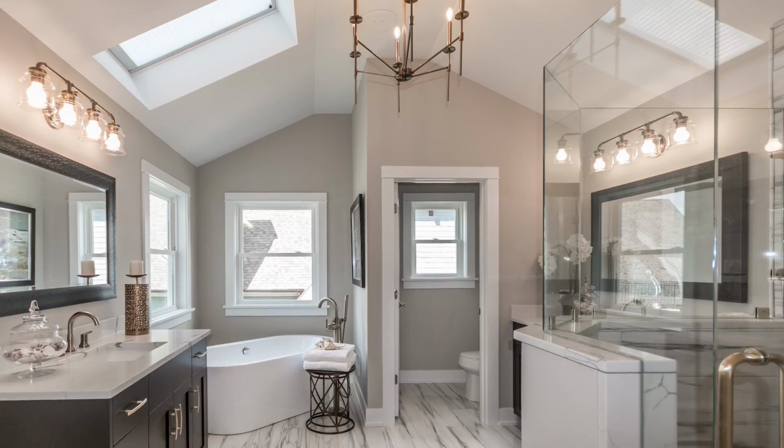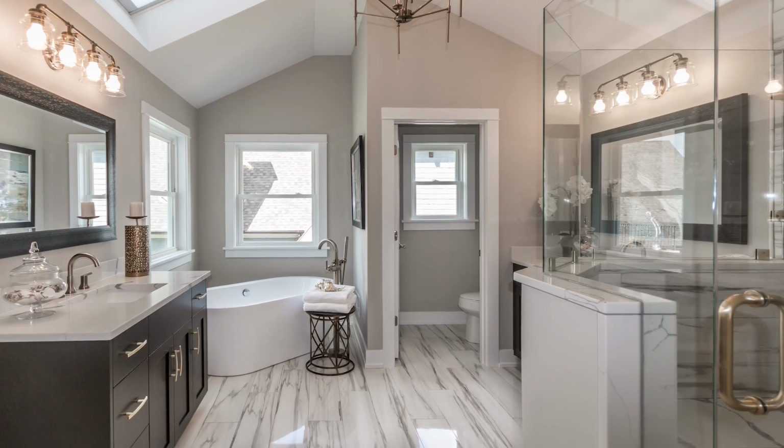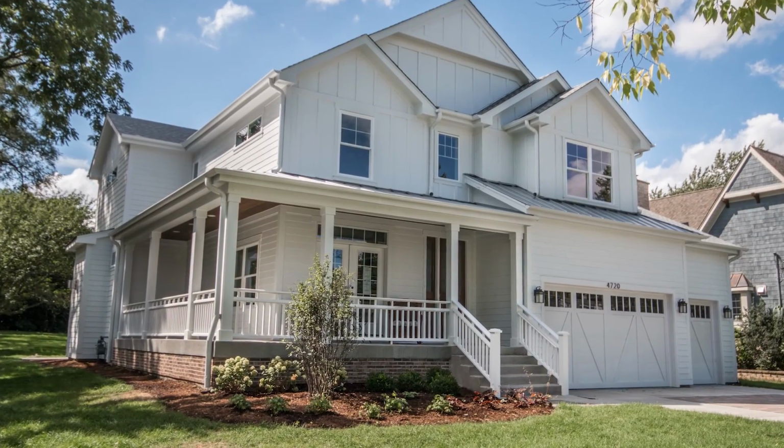I mean, it all goes back to the tagline, you know, future focused, high performance luxury homes. Future, we're thinking about, you know, solar panels of the future, electric cars of the future, caring about the future, you know, live for today but plan for tomorrow. We try to incorporate all that into our homes.